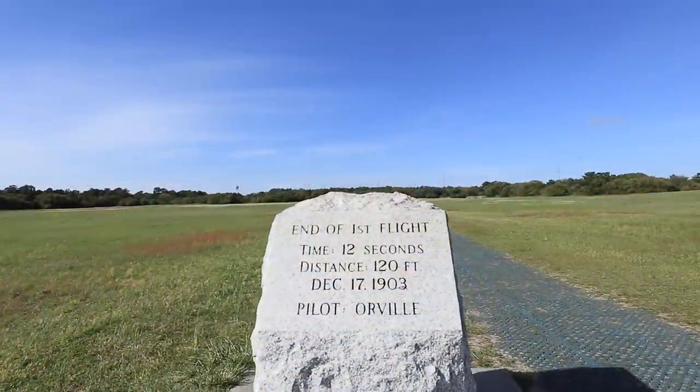This granite marker behind us marks the location of the launch of the Wright Brothers' first motorized flight. Yep. And then when you look down there, there are four other markers that mark each landing spot. Yeah, so progressively they got longer. Exactly. They were able to fly it four times before crashing it. So each marker marks those locations.